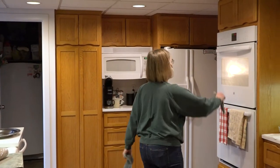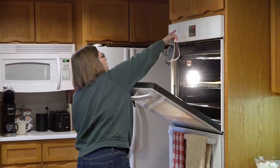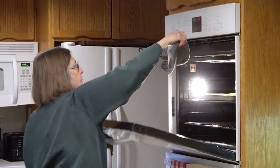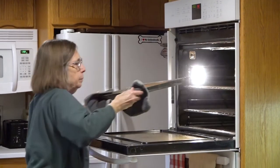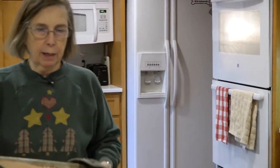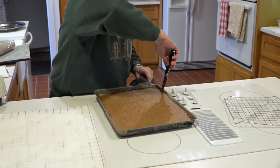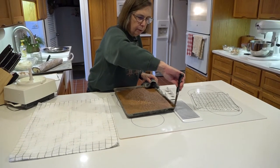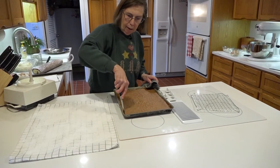All right, our cake is finished. Time to turn off the timer and turn down the oven a little. The cake is pulled away from the sides of the pan, but just to make sure it's going to come out right. And again, we don't let it cool. I'm going to just go around a little bit with a knife just to get the edges out.